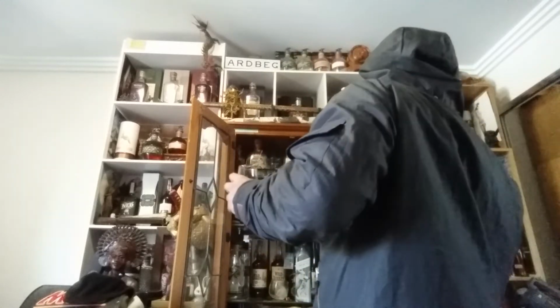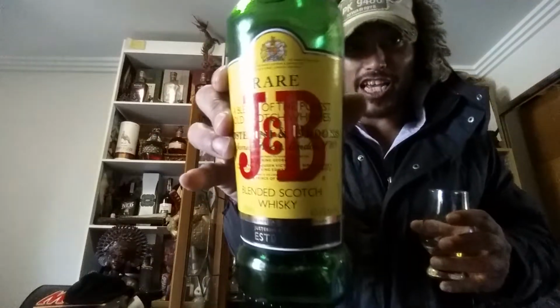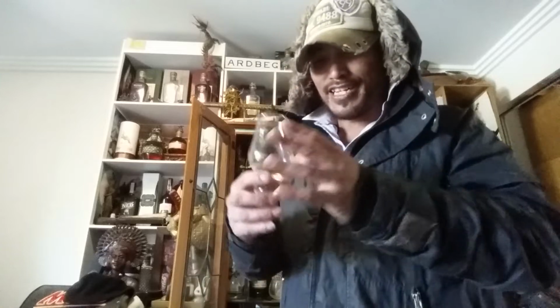Beautiful nose compared to the J&B. I mean, that was just really your typical blended Scotch whisky notes, you know? But this is something just a little bit above that. It's not as ethanol-y, just your typical Scotch whisky kind of note. That's why Johnnie Walker's professional blenders do create some interesting things.